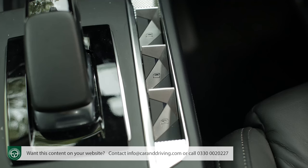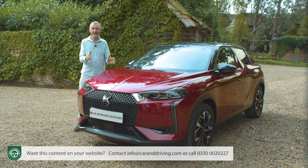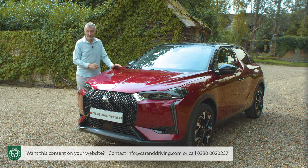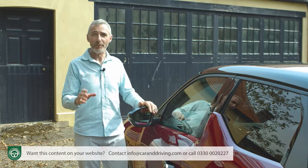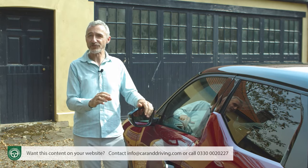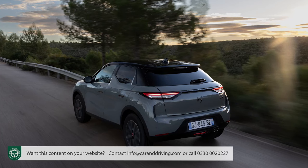It's individualistic, it's charismatic, and in its own way, it's quite unique, as this DS3 has to be to justify the prices being asked. Now, apparently, you'll be a target buyer if you're someone who's in tune with the latest trends, appreciates luxury, and likes to express their unique personality.